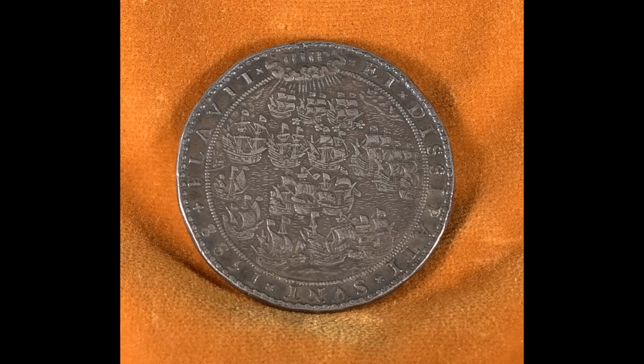And also, England was very much the underdog in that fight. Spain was the big power. Britain was very much lower down the pecking order than Spain, and yet it managed to survive, shall we say.